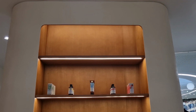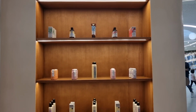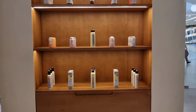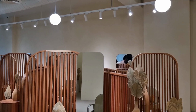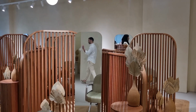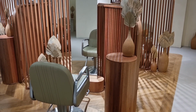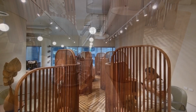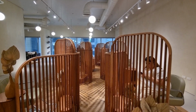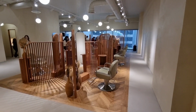For example, this wall serves as both storage area and display shelf for the Davines products that KOOP uses and sells. And did you notice that a lot of the elements are rounded or curved? The Podium branch's aesthetic was derived from the design of the mall itself so as to project a more cohesive look. That's why if you've visited the BGC branch, you'll notice a bit of a change in the theme. The wooden elements are locally sourced, and these partitions for the clients are meant to provide some privacy without being too closed off.